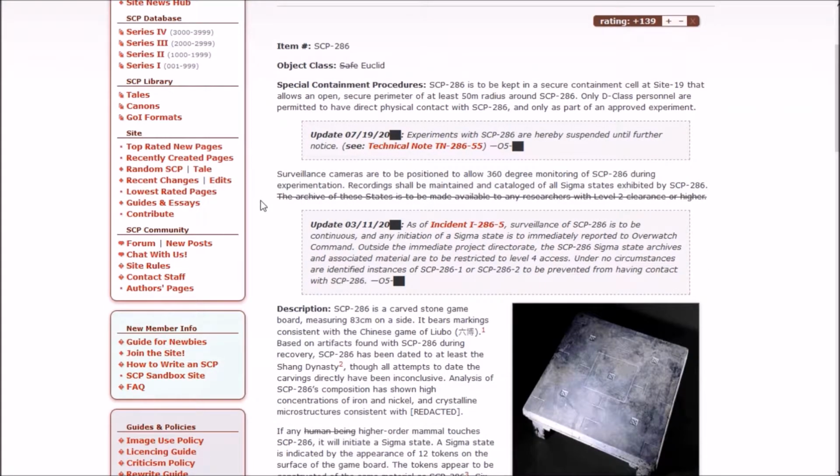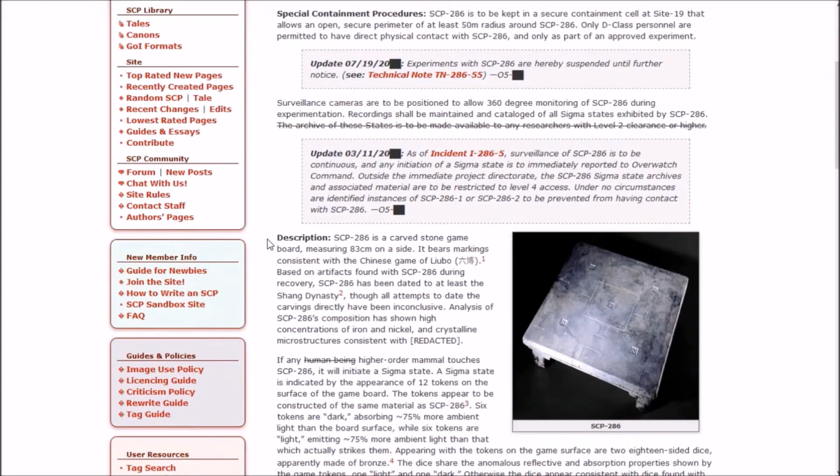Surveillance cameras are to be positioned to allow 360-degree monitoring of 286 during experimentation. Recording shall be maintained and cataloged of all Sigma states exhibited by 286. It used to say, the archive of these states is to be made available to any researchers with level 2 clearance or higher. Now it says, as of incident I-286-5, surveillance of 286 is to be continuous, and any initiation of a Sigma state is to be immediately reported to Overwatch Command. Outside the immediate project directorate, the 286 Sigma state archives and associated material to be restricted to level 4 access. Under no circumstances are identified instances of 286-1 or 2 to be prevented from having contact with 286.